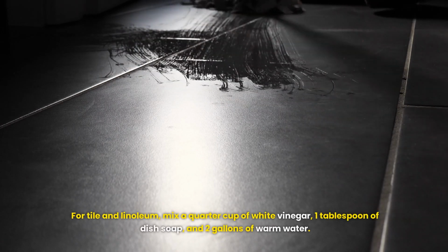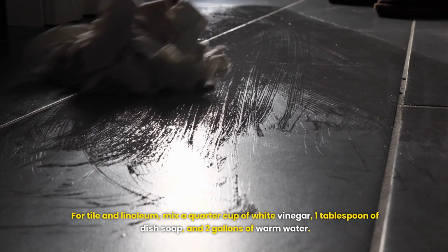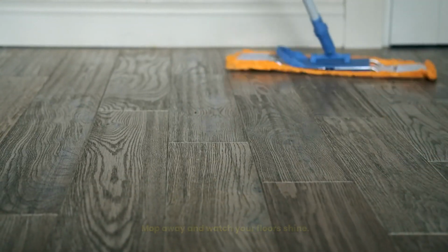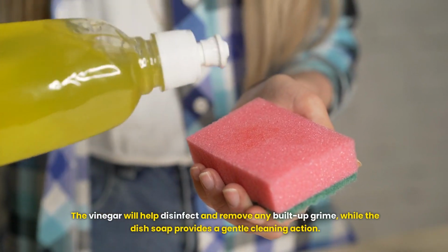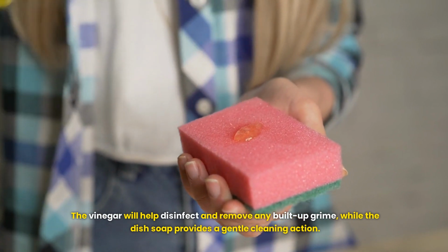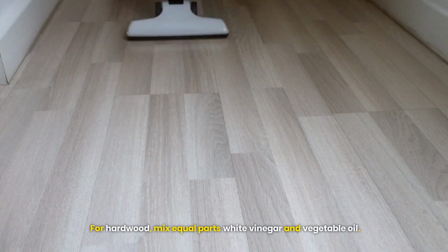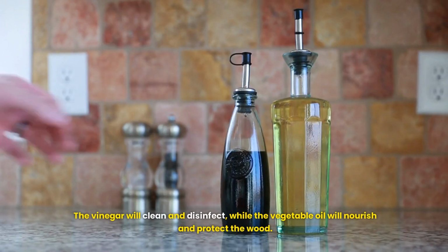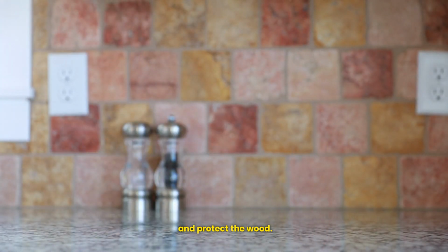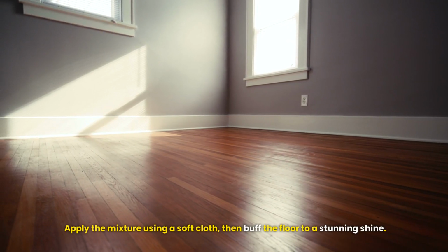For tile and linoleum, mix a quarter cup of white vinegar, 1 tablespoon of dish soap, and 2 gallons of warm water. Mop away and watch your floors shine. The vinegar will help disinfect and remove any built-up grime, while the dish soap provides a gentle cleaning action. For hardwood, mix equal parts white vinegar and vegetable oil. The vinegar will clean and disinfect, while the vegetable oil will nourish and protect the wood. Apply the mixture using a soft cloth, then buff the floor to a stunning shine.